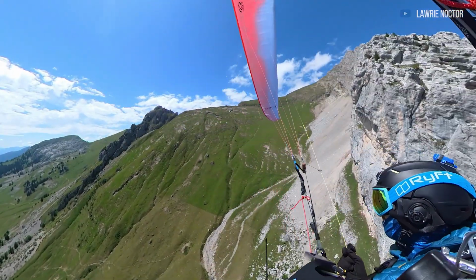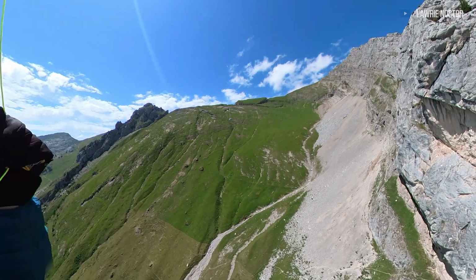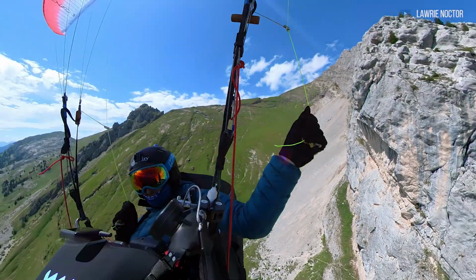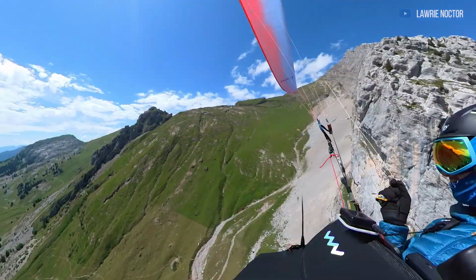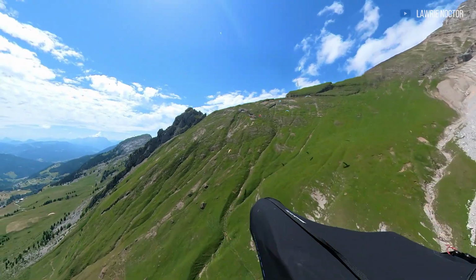And I remember thinking, Russ, do you even know where you're going? And eventually we managed to find a lee side climb out over a col where we could get back onto the right side of the mountain because the cloud base was low enough. And I remember landing and speaking to Russ afterwards. And I was like, what were you doing? He was just like, scary, wasn't it? I'm like, I'm glad you were scared.